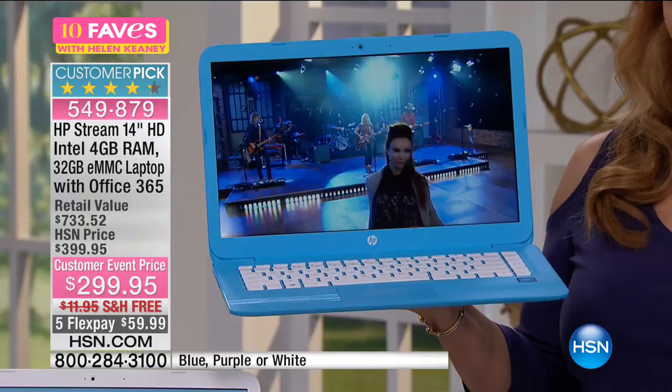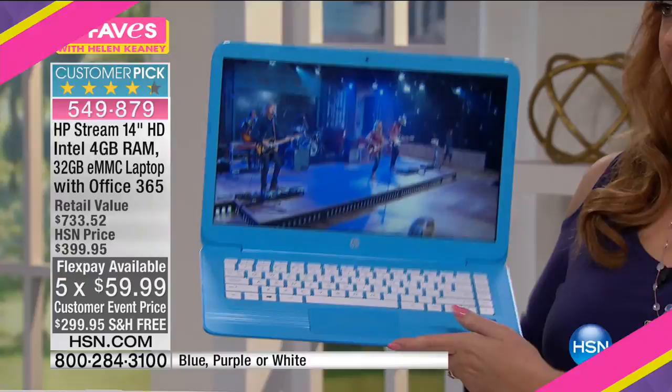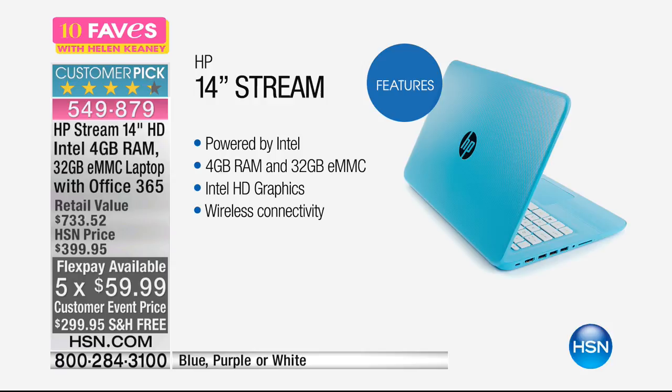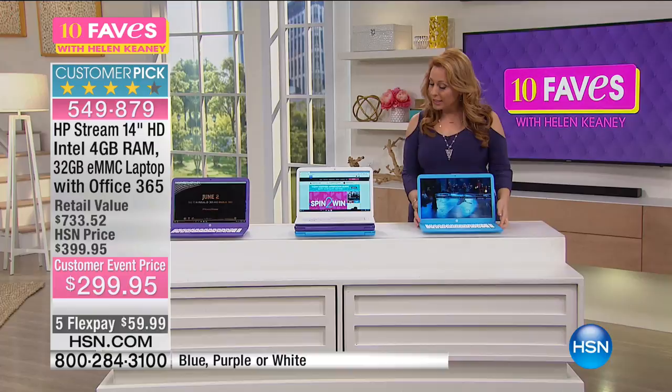So here you go. You've got the Intel processor, a top brand processor. HP is the number one maker of laptops in the country. And then we've got, of course, your latest and greatest Microsoft Windows 10 operating system. 14-inch, powered by Intel, 4 gigabytes of RAM, 32 gigabytes of eMMC, and then the Intel HD graphics. So if you're a gamer, wireless connectivity, we love that if we have our headphones and we want to listen wirelessly. But the Stream is lightweight. It's 3.2 pounds. This is great.